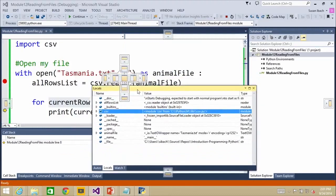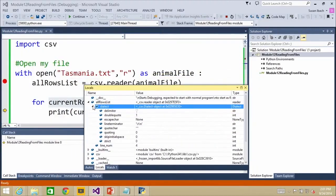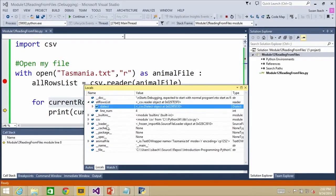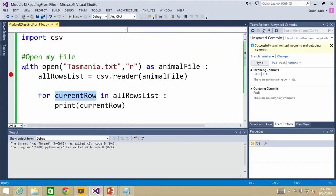But what's odd is my variable all rows list. Here it is. There's the variable all rows list. But for some reason, I'm having trouble seeing the actual values. Yeah, it's showing you that you have 4, but that's okay. So that's true. I can see it's got 4 lines. And then current row, see, I'm confused because current row is not listed. Throwing me off a little bit. Let me try executing one more line of code and seeing if that pops up. Something odd just happened there.